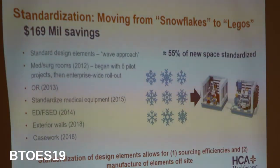So standardization, if you don't take anything else from this presentation, is one of the key enablers to improvement and getting buy-in. It was hard to get buy-in for standardization because in the design and construction world, everyone has been taught to solve a unique problem with a unique solution. In other words, no two buildings can be designed the same way. Everything has to be custom. So we started changing that paradigm.